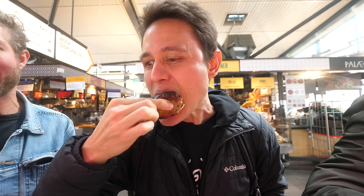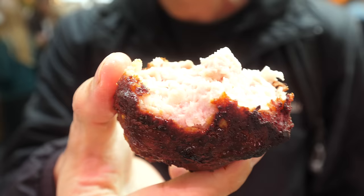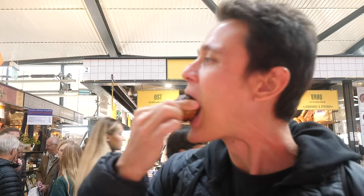You could eat this with bread. It would go good with bread. It's also fantastic just as a steak, just like straight meat.